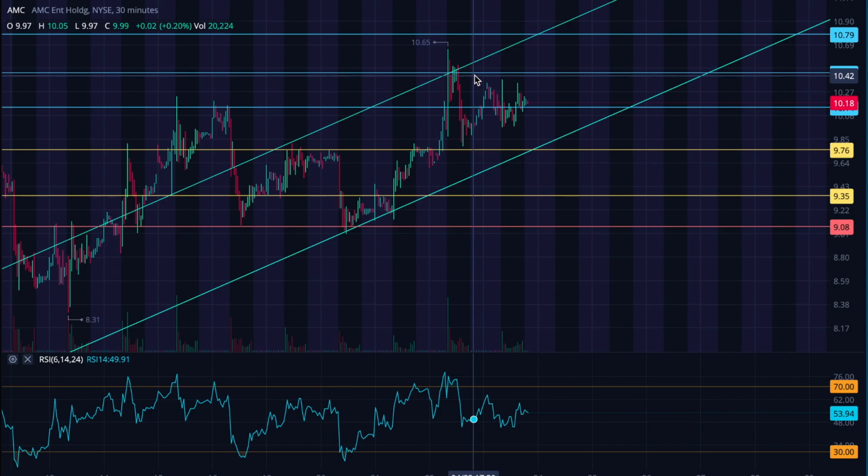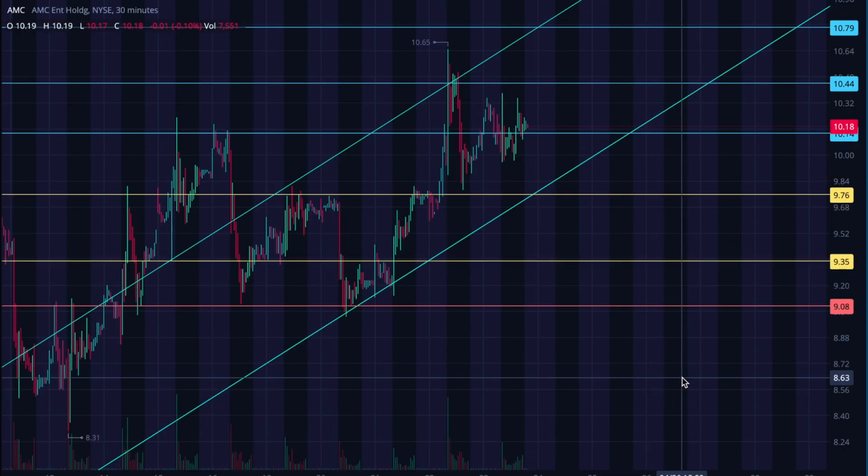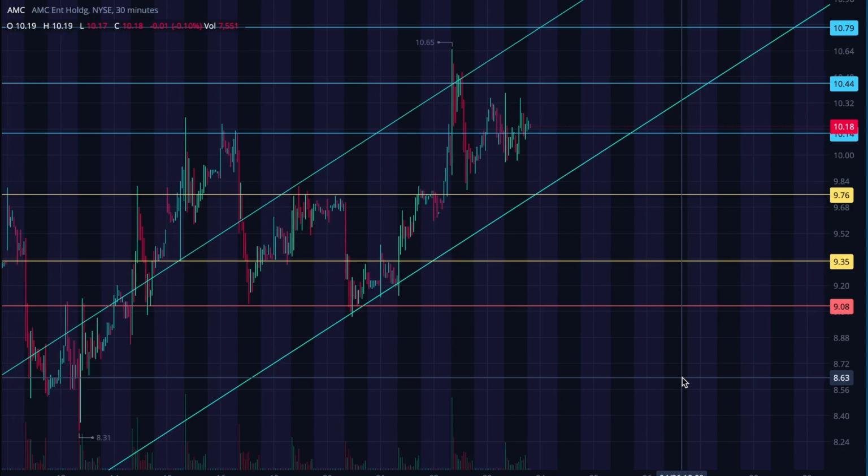Eventually, all channels break, but the idea is that you get enough of those dip buys and take profits that when it does break and you hit a stop loss or something, that doesn't offset all the profits that you've made in the meantime. All right, so I think honestly on this one, indicators don't mean a ton.